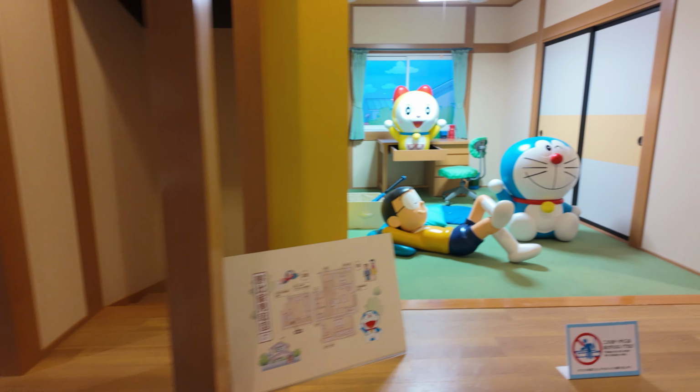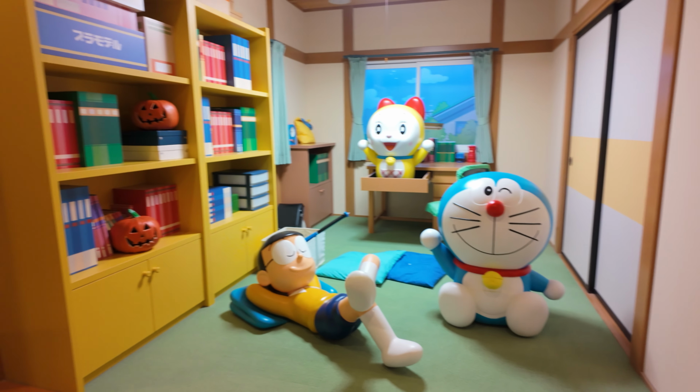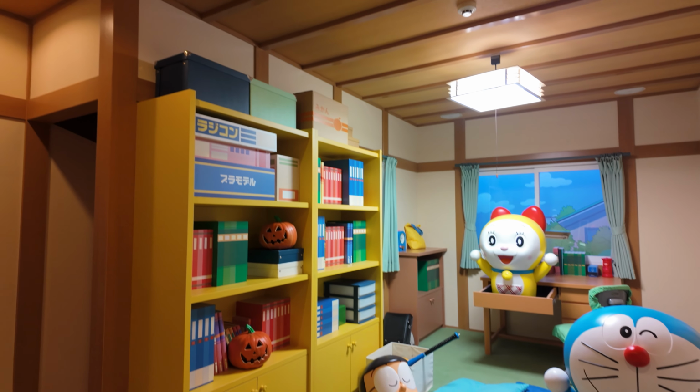Life-sized replicas of Doraemon's gadgets, Nobita's entire room, and so much more. I felt like I had stepped straight into the world of my favorite childhood anime.